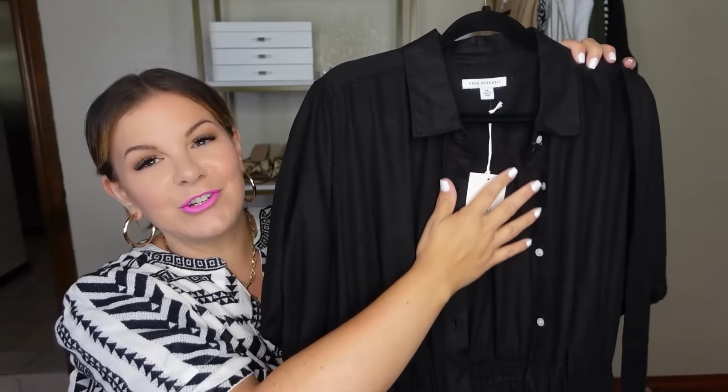This does have functional buttons. I opened them so you could see functional buttons all the way down, which is great. So that makes it very nursing friendly. It has that same great elastic detail at the waist. It comes with the belt. Again, I love to take the belt off and add my own just to zhuzh it up and make it a little bit more fun.